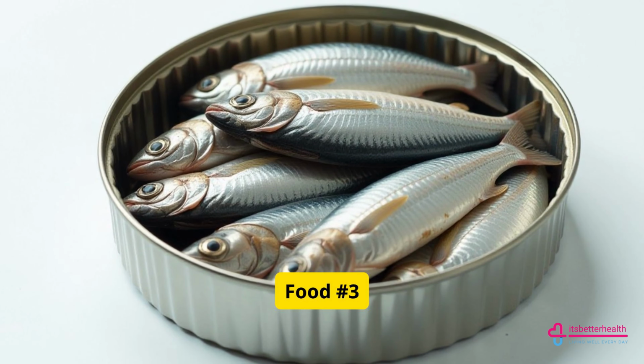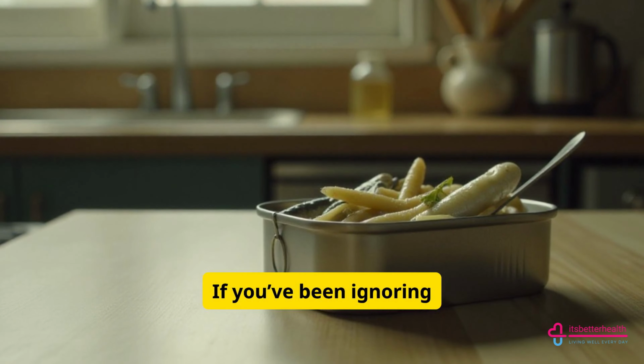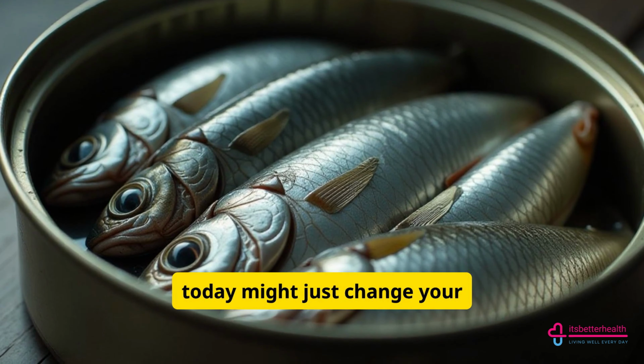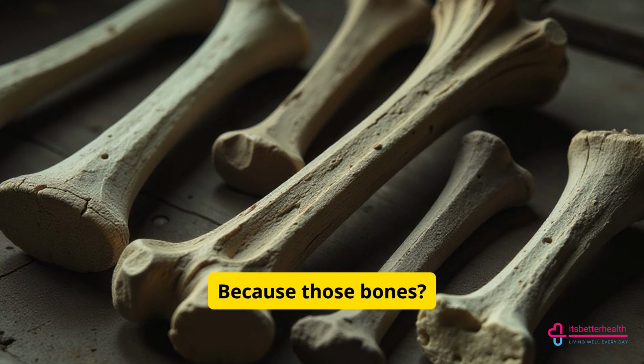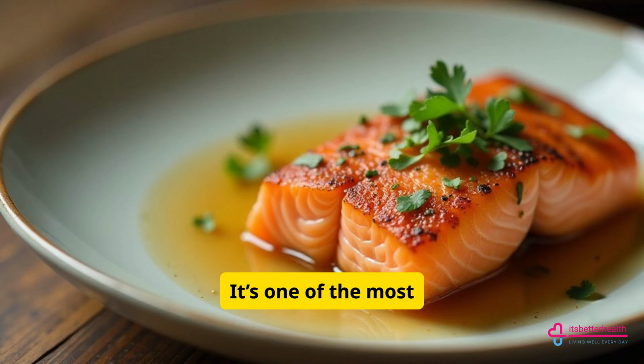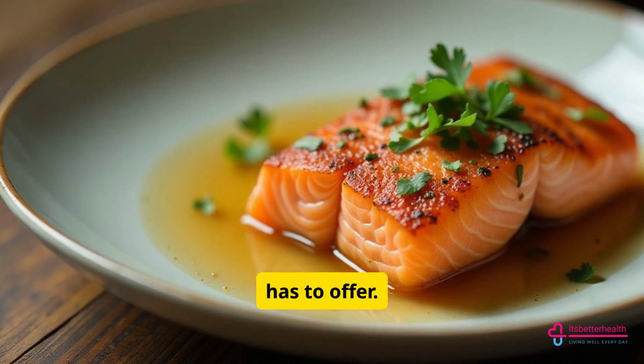Food number 3, sardines with skin and bones. If you've been ignoring sardines because of their smell or their tiny bones, today might just change your mind. Because those bones, that skin, that's not a waste. It's one of the most collagen-rich combinations nature has to offer. Let me explain.